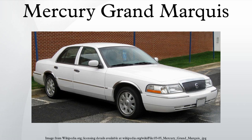In continuous production for 36 years, the Grand Marquis was the longest produced Mercury. In total, nearly 2.7 million were produced, making it the best-selling vehicle sold by the brand. Among Ford Motor Company models in North America, only the Ford Econoline, Ford Mustang, Ford Thunderbird, Ford F-Series, and Lincoln Continental nameplates have been produced longer.